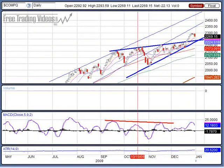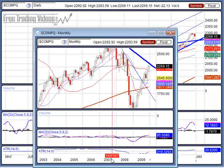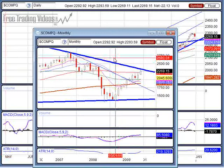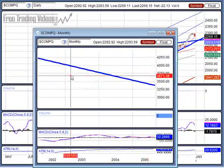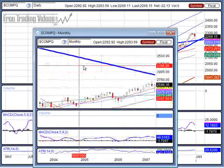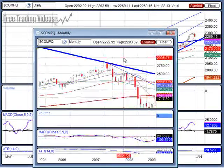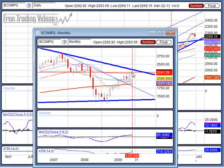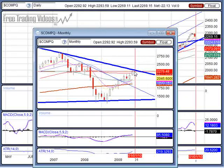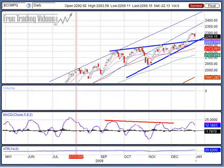And then the monthly, right here we're at resistance. So that big chunky blue line, that goes way back. Bam, right here, March of 2000. October of 07. And then December of 09. So we're at big time resistance here on the monthly as far as NASDAQ's concerned. So that wraps up 2009.